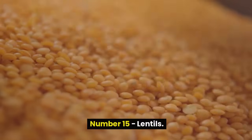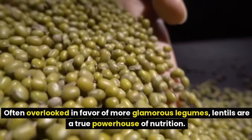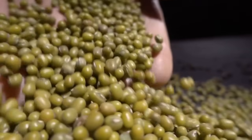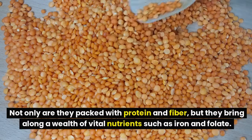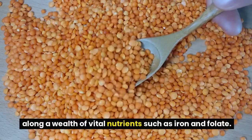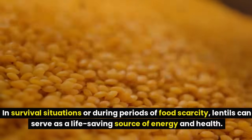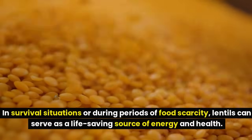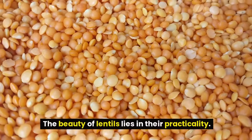Number 15. Lentils. Often overlooked in favor of more glamorous legumes, lentils are a true powerhouse of nutrition. Not only are they packed with protein and fiber, but they bring along a wealth of vital nutrients such as iron and folate. In survival situations or during periods of food scarcity, lentils can serve as a life-saving source of energy and health. The beauty of lentils lies in their practicality.